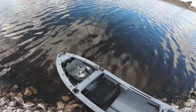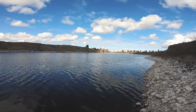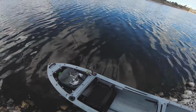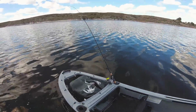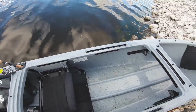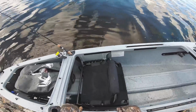I just noticed I lost one of my rods, which I had to have lost over in that weed patch when I came through all that nasty stuff. Okay, well, I guess we have a rescue mission for my Mag's custom rod. That's my most expensive rod. Should have looked behind me to make sure it was on board after going through that. What a rookie move.